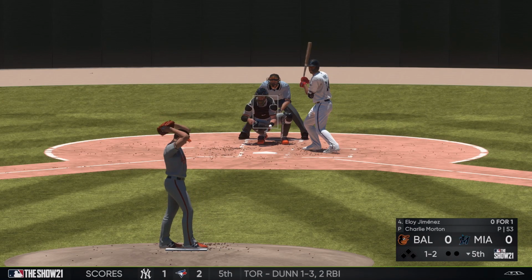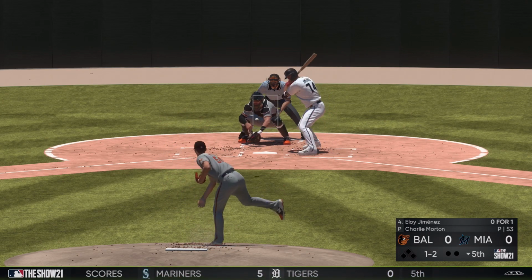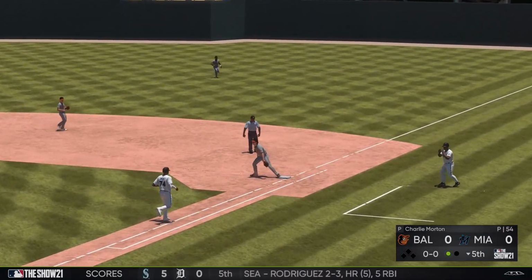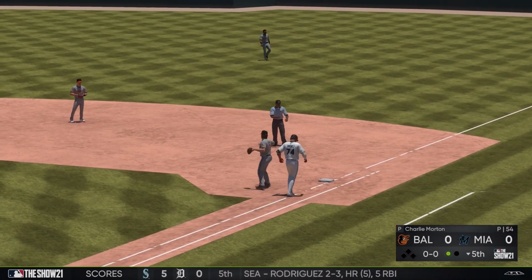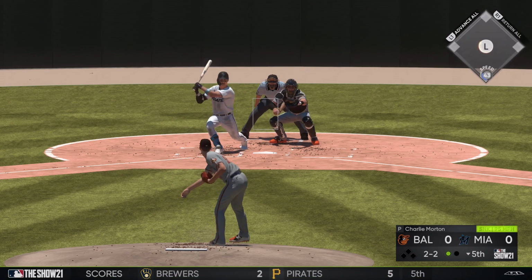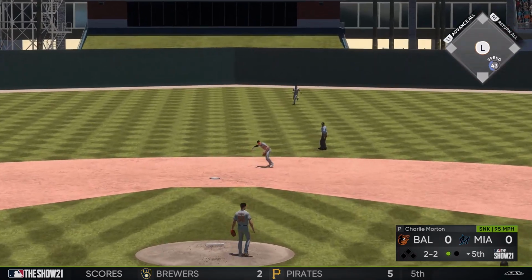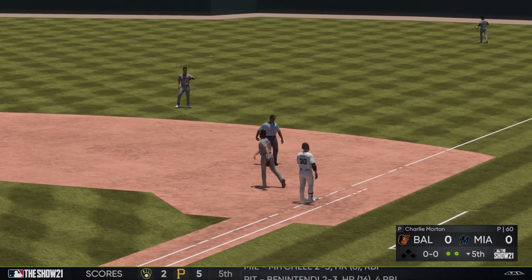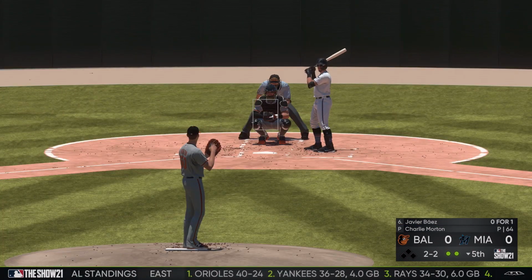To the bottom of the 5th we go. It is Eloy Jimenez here, and he will go down swinging on the slider away, and the pass ball will be thrown on to first to confirm the out. Here's Michael Conforto up at the plate now, and he hits a dribbler back at the pitcher. That one actually gets over to second base, but the shift gets it done perfectly. Out number 2 in the bottom of the 5th.